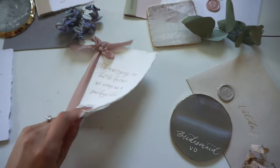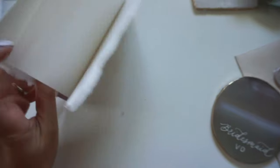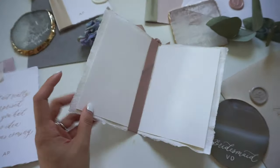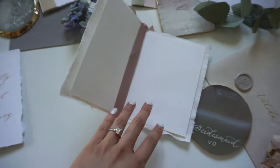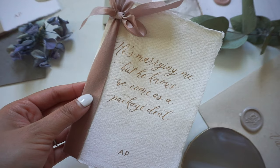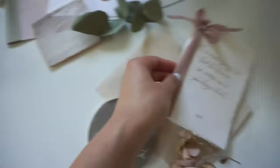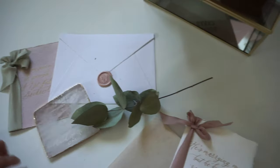So I'm going to write a personal note in all of them. There are inserts in here, so I've drafted on my computer, and then I'm going to handwrite it. Lord pray that I do not make a mistake. At the back here, we've got bridesmaid and maid of honor. He's marrying me, but he knows we come as a package deal. So everyone's got different little quotes there from me.